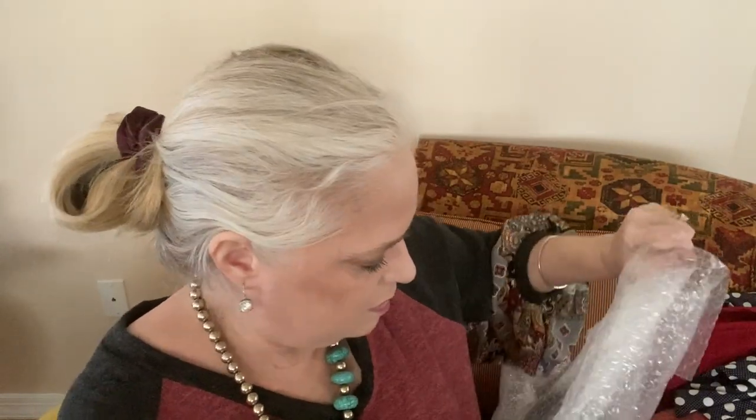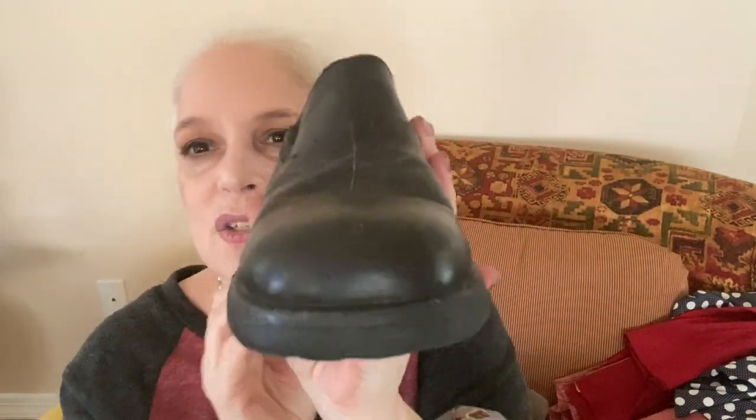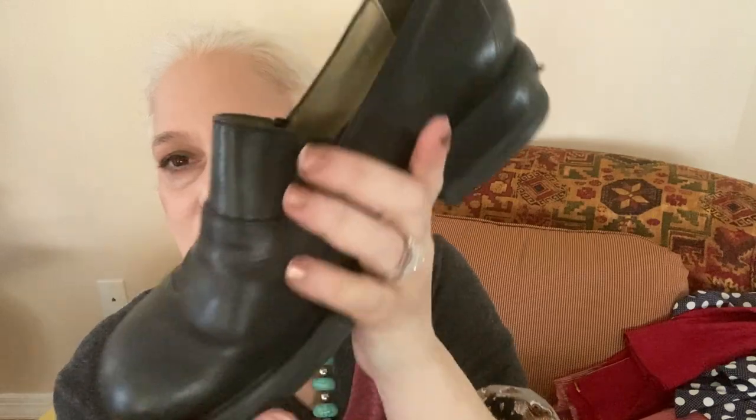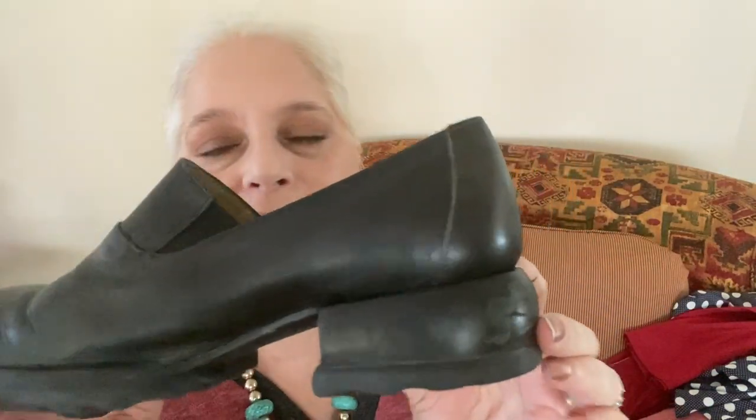Let's get some more John Fluevogs. I don't know why I can't speak today. I can't say it. So these have a little bit more use, but I have to find the other one. The square toe, slip on. Oh my God, are they amazing? These are so comfortable. You have no idea. Let me see if I can find the other one. If not, I'll just keep going.